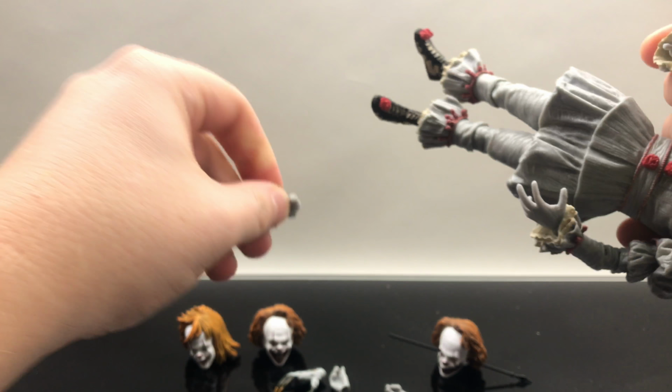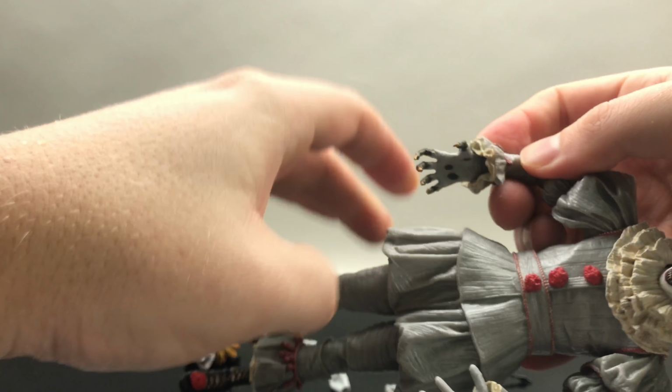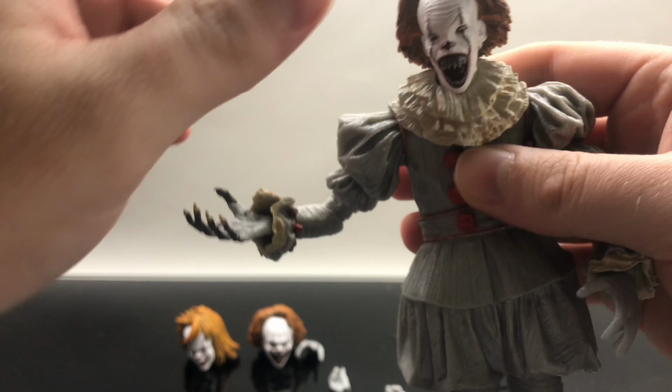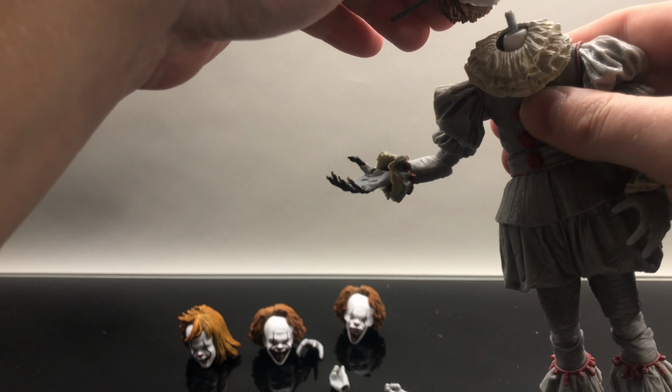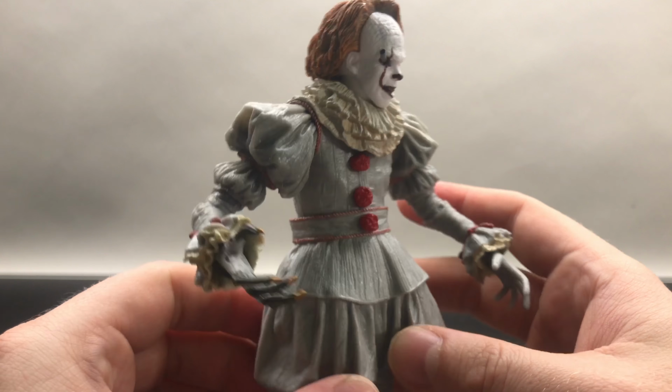Simply just pull this off. Comes off nicely. And you could just pop this off and he's got the big scary hand. And then if you wanted to, let's put this head on. Now he's all ready to go eat some kids. This is a great It figure.